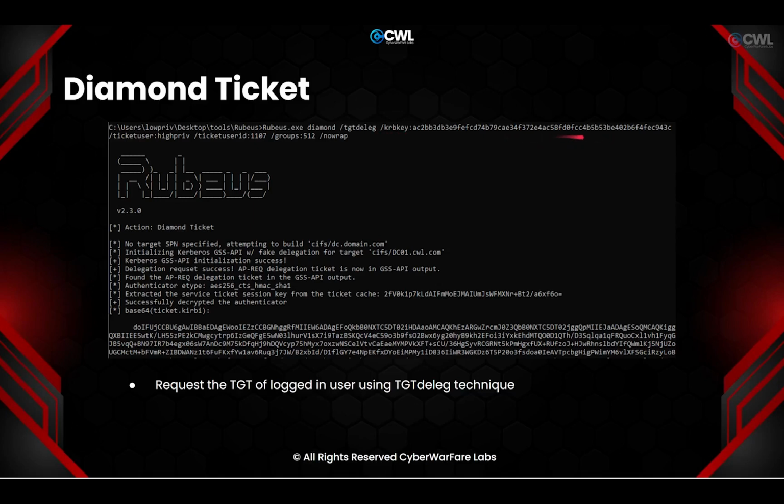Once you have the curved key, you will simply specify the ticket user as the high privilege user, and then you will specify the ticket user of the same privilege user, and we will see how we can get this ID as well in the lab. And then we will specify the group, and here 512 is the domain admin group, and after that we can even specify the pass ticket flag here, so that it will automatically inject the ticket. But just for the understanding, we are not going to inject directly.